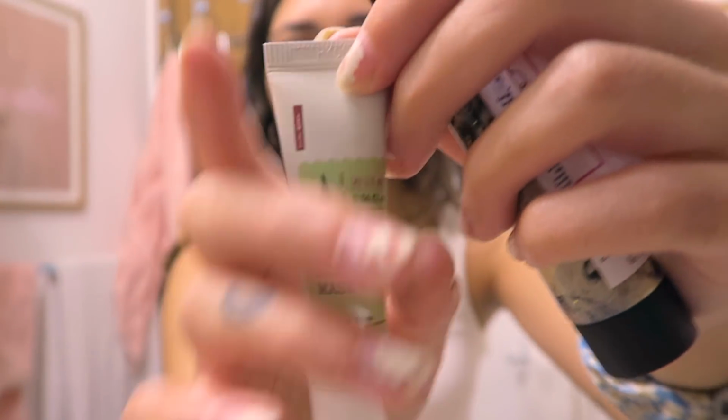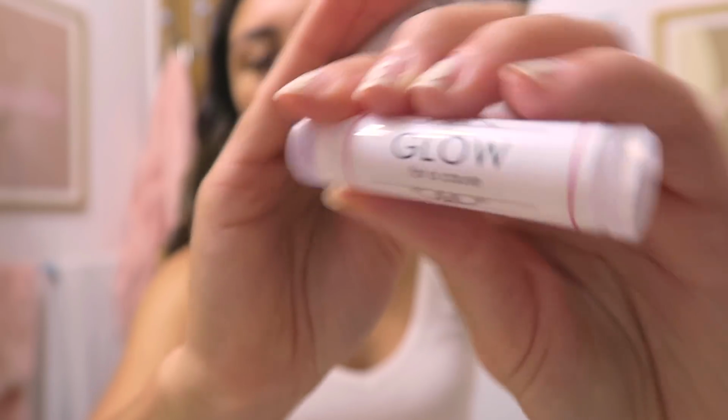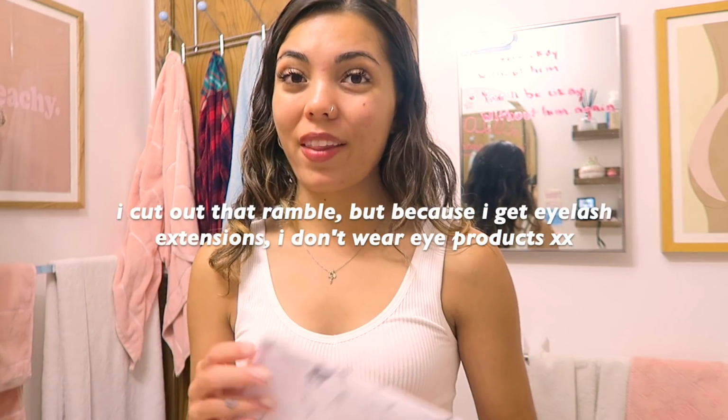My first month came in this little marble bag. Every single month they send you a new little pouch too, which is so nice because I use these for pencils and journaling. But my first month, I got this little aloe gel sleeping mask, creme de la creme cream glow lip product. I also got a Benefit mascara, which was so nice, as well as an eyeliner product. But like I said, I don't wear those, so I gave them to my mom, and that's why they're not here.